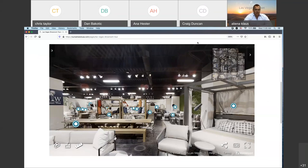Just going over the agenda, we're going to go through a walkthrough. We're going to talk about trending, best-selling items, new collections of note, and then what we see developing for trends of next year. And then finally, we will be taking questions at the end via the chat box. Does everybody see the chat box on the lower right-hand side?